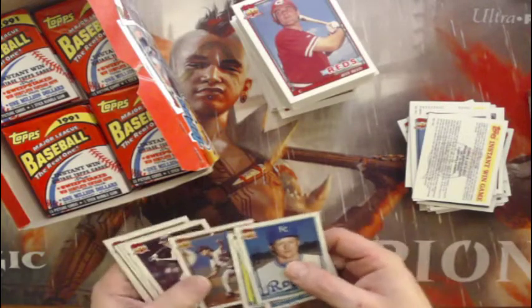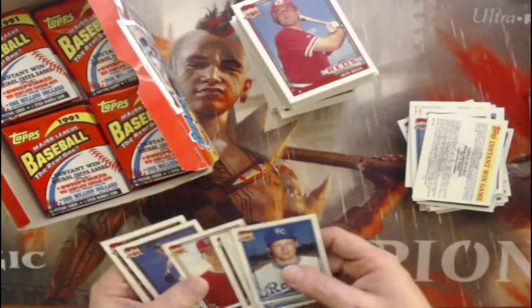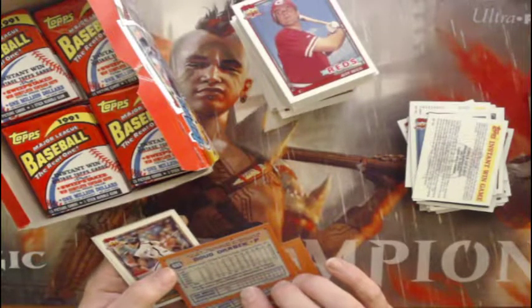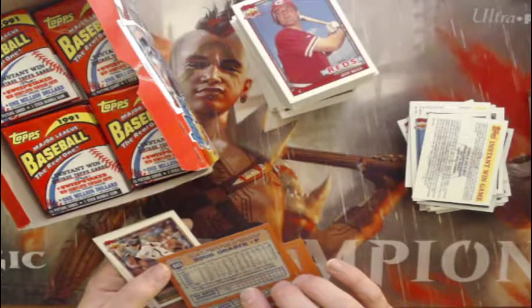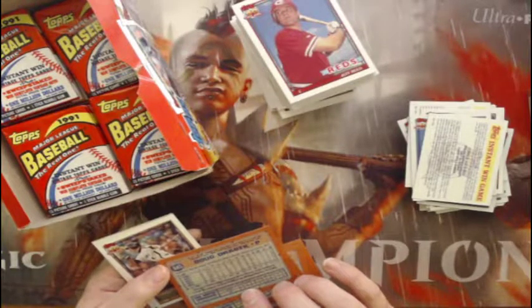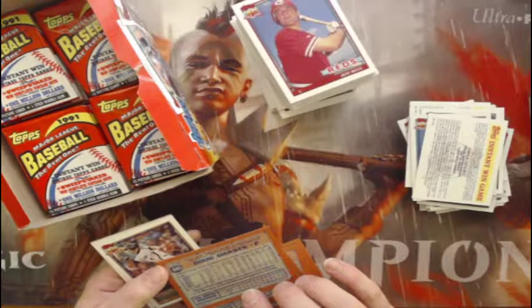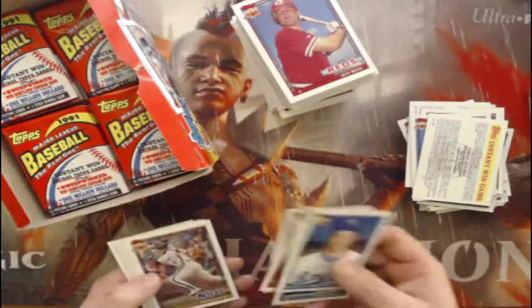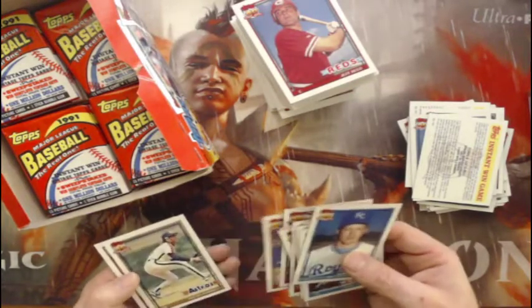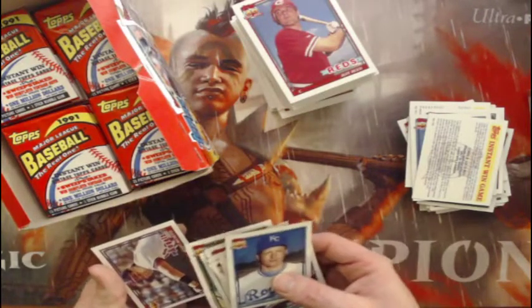Checklist, Atlee Hammaker, Dave Bergman, Geronimo Pena, Doug Drabek. He went 22-6 with a 2.76 ERA that year. He was a Yankee farmhand. Wow, I didn't know that. So, let's see, '87, 3.88. But then '88, 3.08, '89, 2.80, and '90, 2.76. That's pretty good. Wow. Glenn Davis, Bobby Witt, John Marzano, Greg Gagne, Rafael Ramirez, and Dante Bichette.